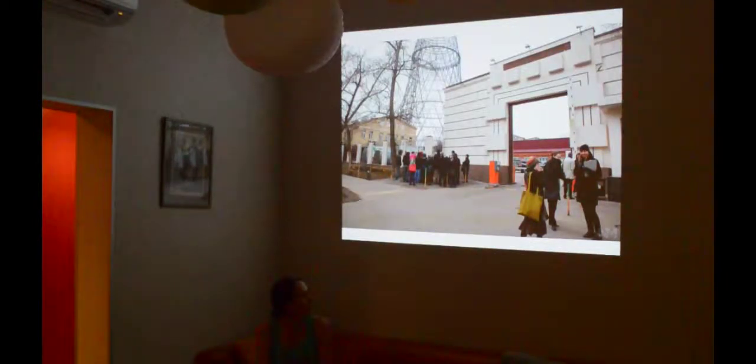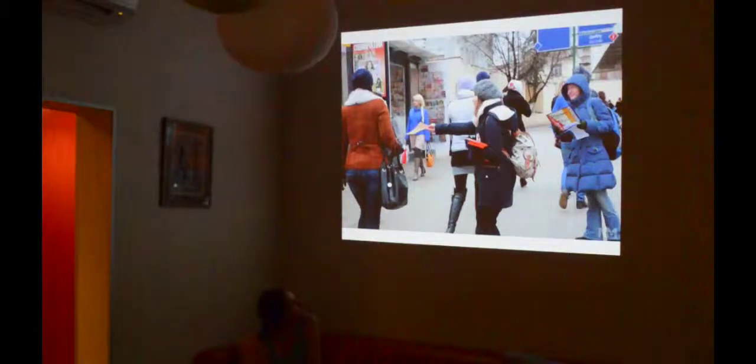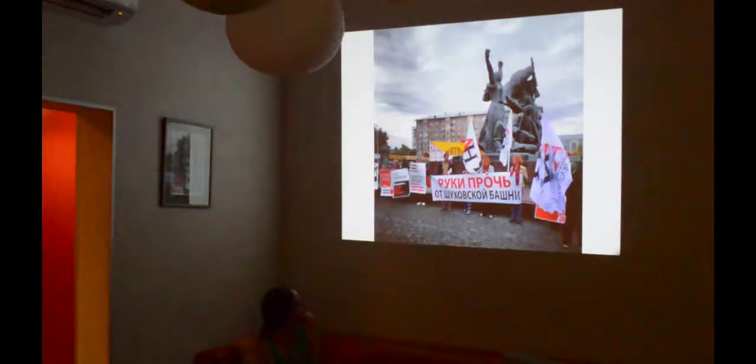And so there was a campaign to help promote the tower and help educate the public on why we should fight for this tower, why we should tell the authorities no, it shouldn't be dismantled. So, hand out leaflets, petitions, gather signatures to tell the authorities that the tower should be saved. And then there's a demonstration at the Arkadia metro station.